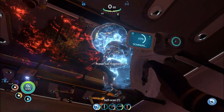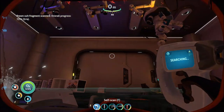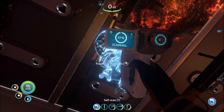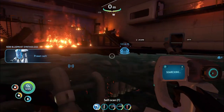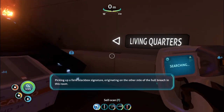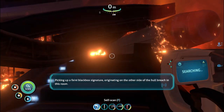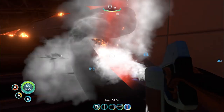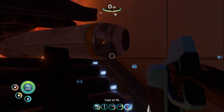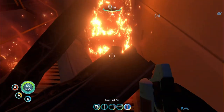Bingo. And hopefully bingo. Nice. Look at that. The prawn suit, bitch. Alright. Blueprint acquired. Sweet. Picking up a faint black box signature originating on the other side of the hull breach in this room. Okay. One problem. How the hell do I get over this thing? Like that, I guess. Okay.